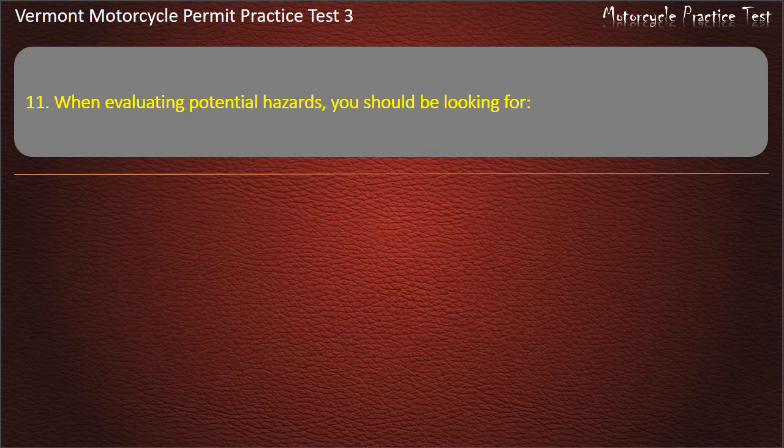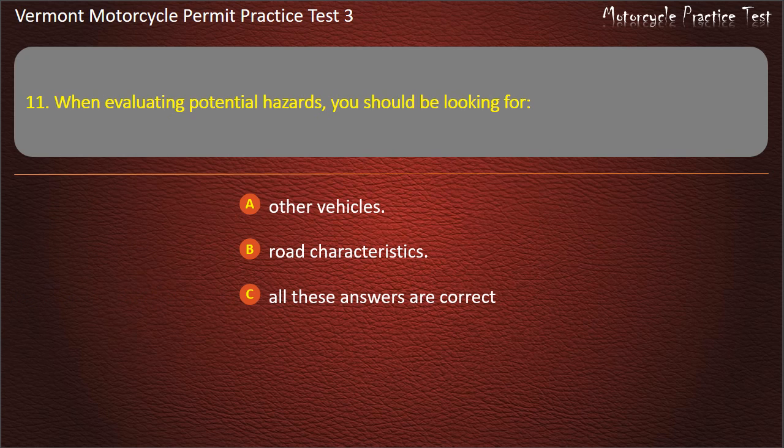Question 11. When evaluating potential hazards, you should be looking for: other vehicles. Road characteristics. All these answers are correct. Traffic controls. Answer. All these answers are correct.